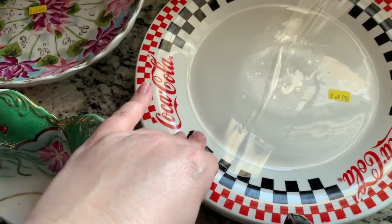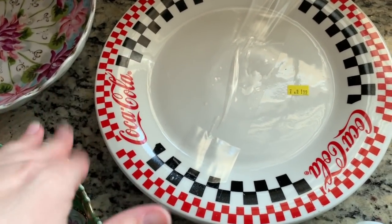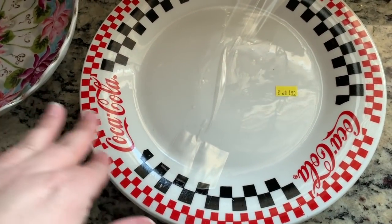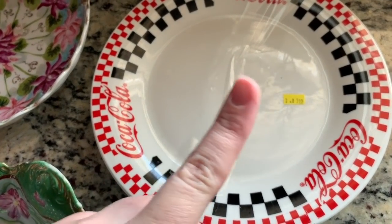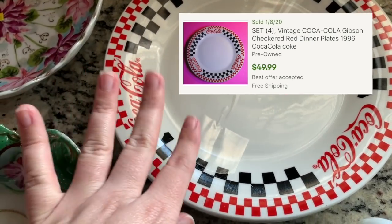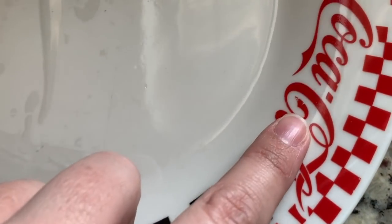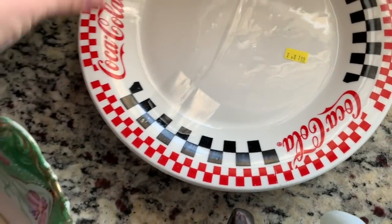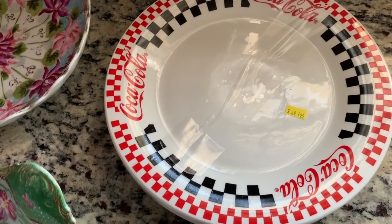Then I got these Coca-Cola plates, and there's quite a few different Coca-Cola patterns out there, but the ones with this checkered flag type deal I saw sell the best. I saw a set of 4. Now, if I can remember right, set of 4 sold for like $24, $25. I got the set of 2 for 99 cents. So it does have some cutlery marks, so they were used. They weren't just display pieces. So even if I got like $12 for the set, that to me is a pretty good profit.